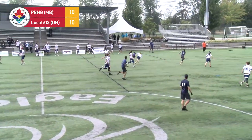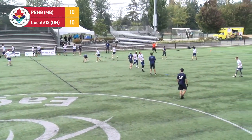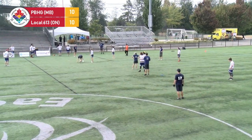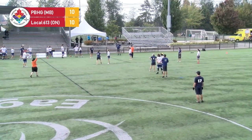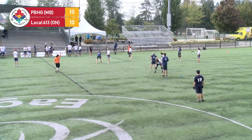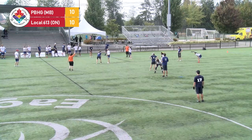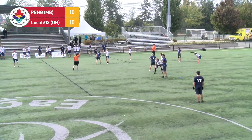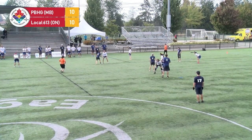10 Del Gobo. Lauren got a bit of contact as she was grabbing the disc there, and she doesn't look too stable. Bit of discussion. Looks like she's all right. I don't think she's going anywhere. So Evelyn Lauren with the nice grab there from a bit of an awkward pass. The disc coming in.